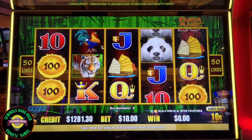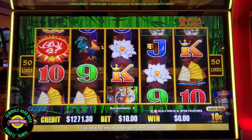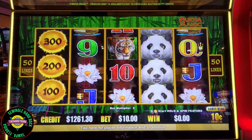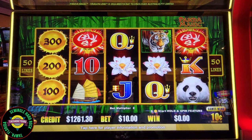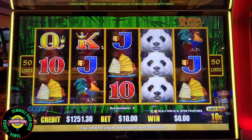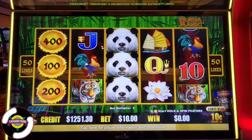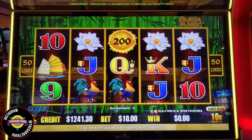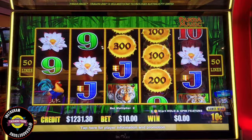Now, if I get down to 1,000, then I'm going to up the bet to 15. Okay, one more. But I sure would like to get a bonus on 10. Now look at that, 3 and 2. Need 6 and 3. Panda, just in case you're listening, 6 of the balls or 3 of those red lanterns.